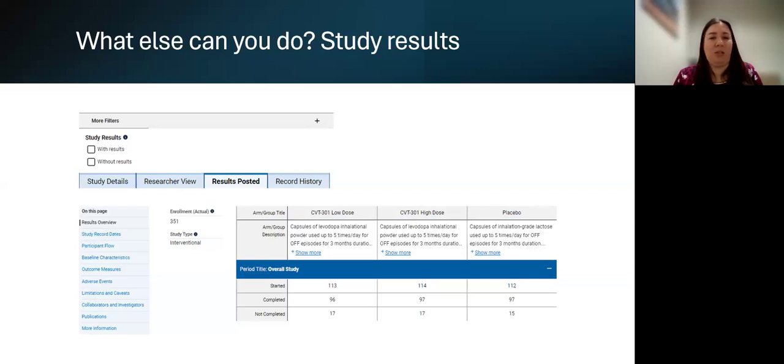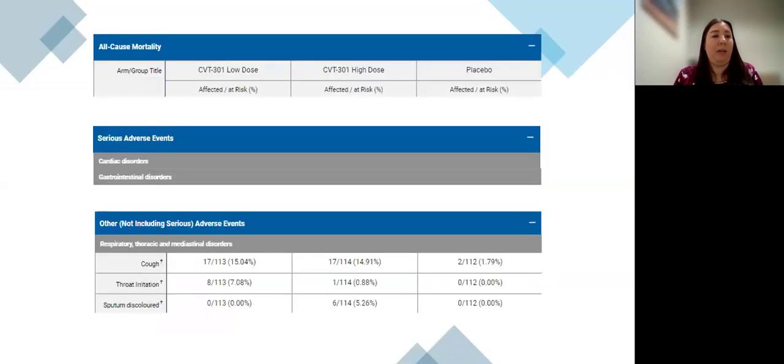I've included just a little bit of basic information here. This shows how many people were enrolled in the study, the breakdown of how many people were in each dosing group, and how many of those completed the study and how many did not. There's also information about the primary and secondary outcomes, as well as adverse events. Adverse events occur during a study, but are not necessarily related to the study medication.